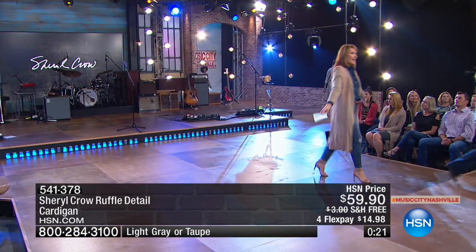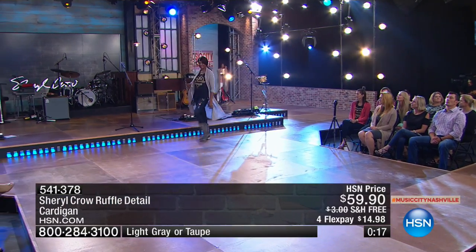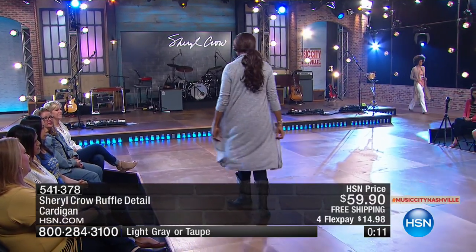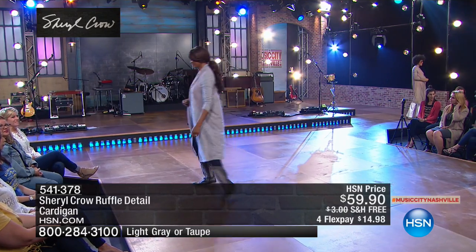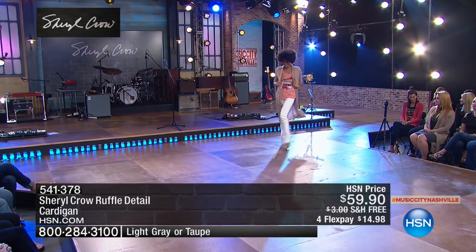It floats. It's not heavy, but I'm the person that's always cold. Do you get chilly? That's why I always have a scarf with me. Me too. I love a sleeve. Even in the summer, I always want a little coverage. So this is that topper you put on that gives you coverage, but it's not heavy. It's very, very light. It's the perfect spring summer sweater. I think this is great for travel. And you can pull it out of your handbag and it's not completely wrinkled.